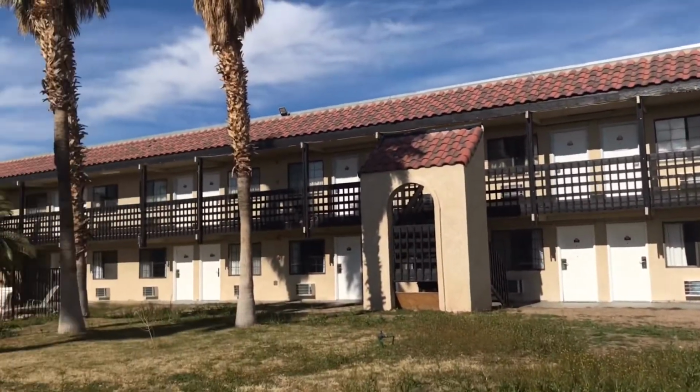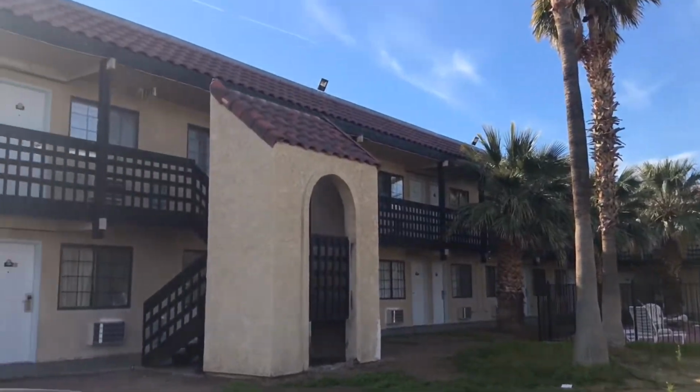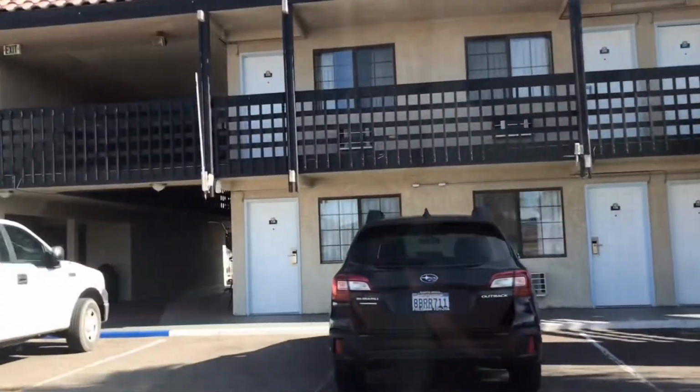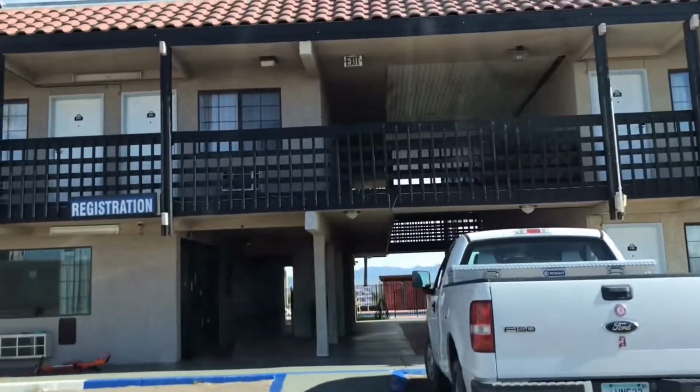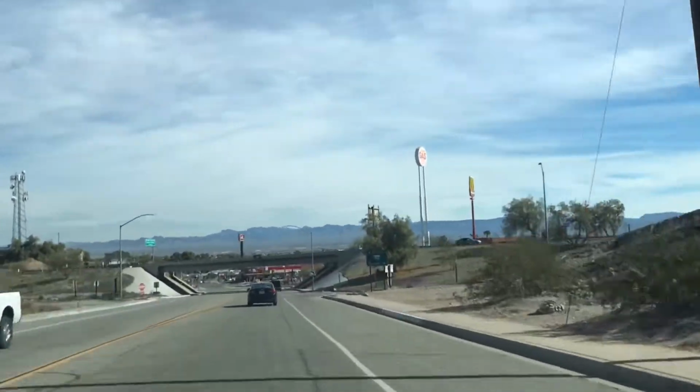So this is the Days Inn hotel where we stayed in Needles. This hotel offered a very good suite room for us, but the breakfast was not good. But that's fine, we'll get a good breakfast with extra bucks.